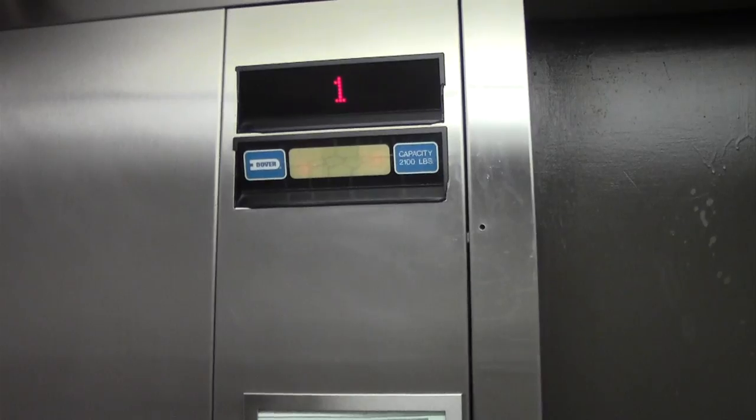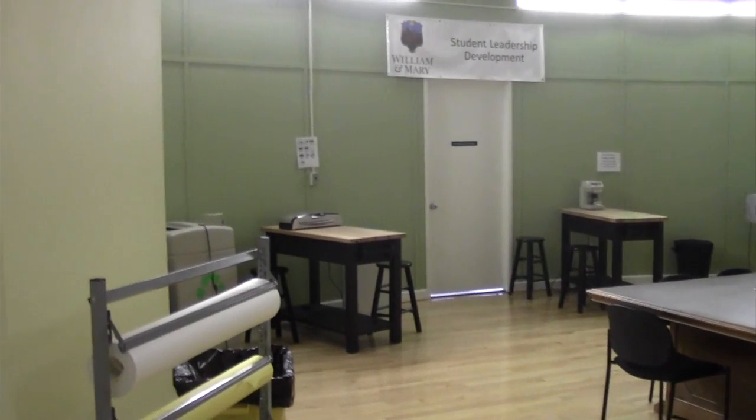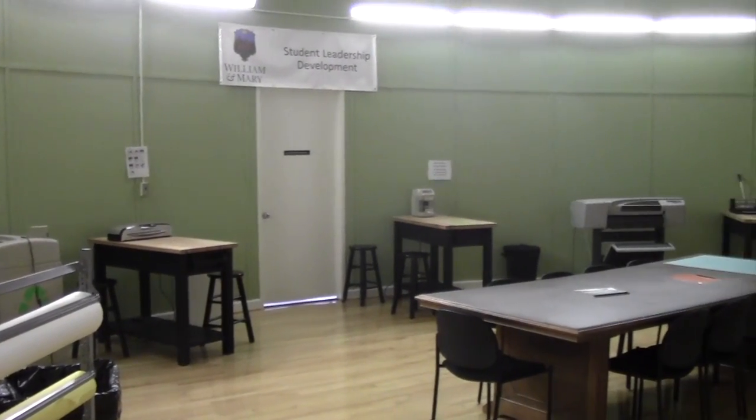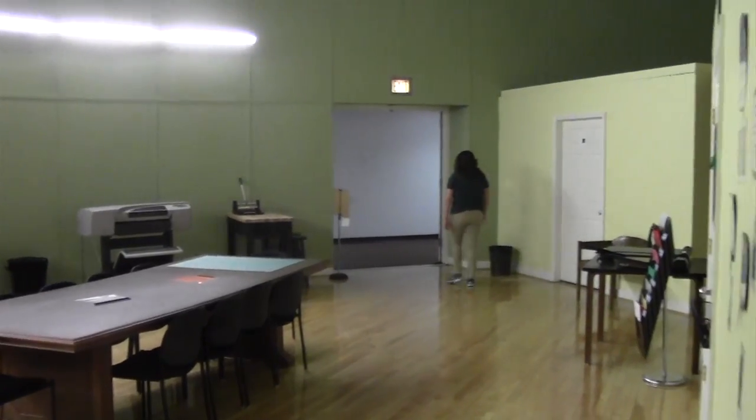Now we're going to head upstairs using the public elevator rather than the service elevator. This is the court where student groups have offices up on the top floor of the Campus Center.